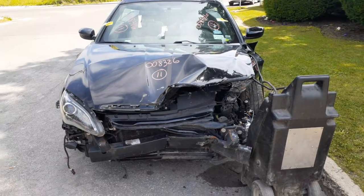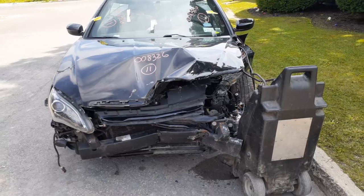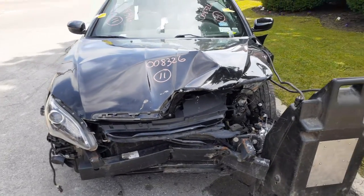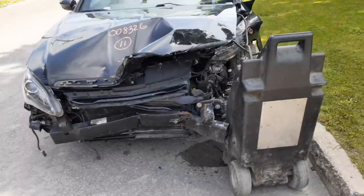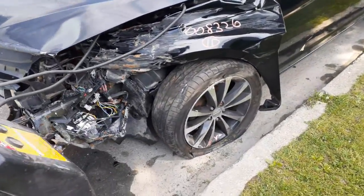Okay, newest addition to the inventory is a 2011 Chrysler 200S convertible. 3.6 automatic, obviously front wheel drive. Stock number is 8326. As you can see, it was hit mainly in the left front, pretty hard. Went right into the motor and transmission.